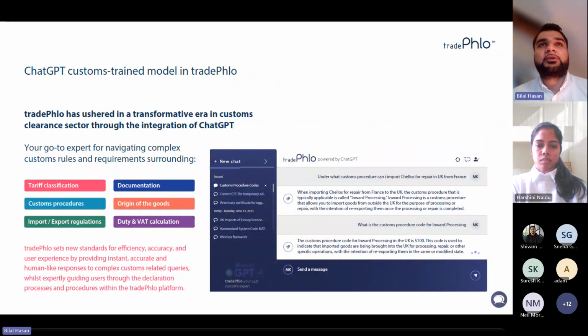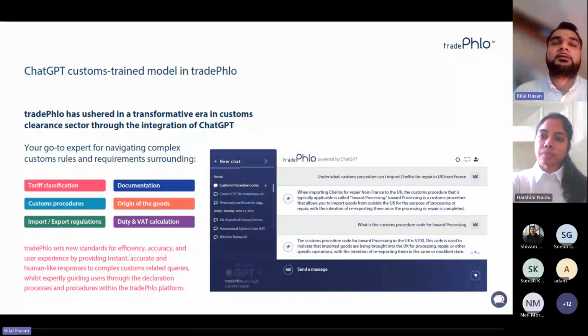So what are we doing at tradePhlo in solving some of these complex issues, and reducing the opportunity for errors when it comes to classification, when it comes to nominating the correct procedure code? Our application is leveraging solutions such as ChatGPT and the OpenAI database. So we've got a solution on tradePhlo where you can interact with the application in a sort of open way, where you can ask a question.